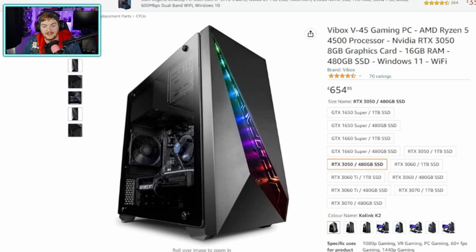I just think these are really good deal PCs, and I just happened across them today while I was looking for a recommendation for somebody, and I thought this company seemed to be selling some really good PCs for a really reasonable price that is hard to argue with, in my opinion. So £655 basically for a RTX 3050, capable of running VR, happily capable of running VR.